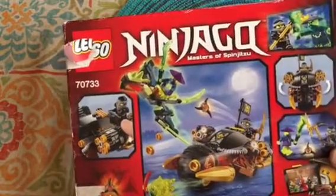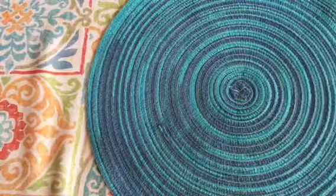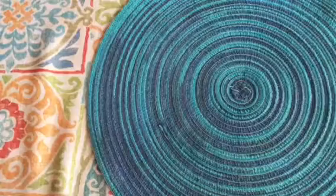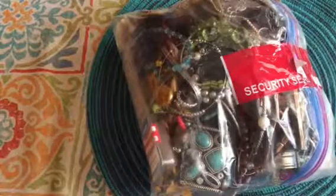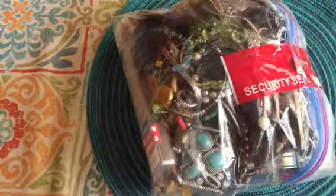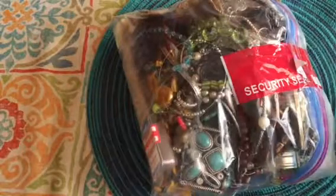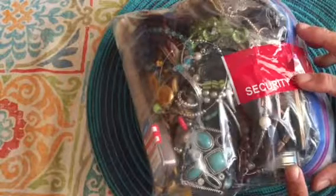Okay. Now, here comes this deal. What I'm about to show you is a huge lot that I got from Goodwill. And this entire bag probably weighs about 10 pounds. So I'm going to be going through that and seeing exactly what's in here. We're going to go through it bit by bit and see what's good.